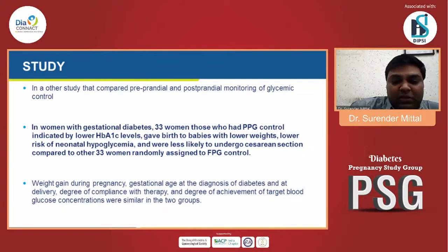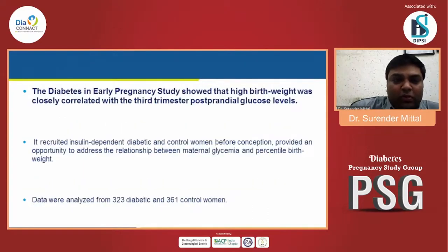Weight gain during pregnancy, gestational age at the diagnosis of diabetes and at delivery, degree of compliance with therapy and degree of achievement of target glucose concentration were similar in these two groups. The Diabetes in Early Pregnancy study group showed that high birth weight was closely related to the third trimester postprandial glucose levels.